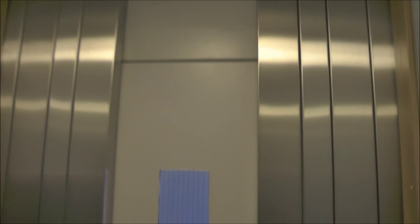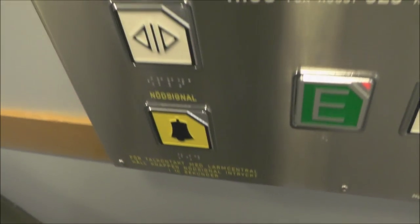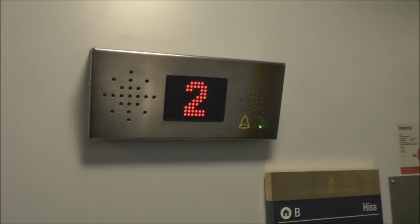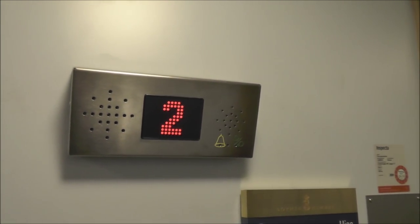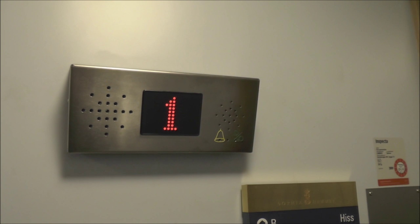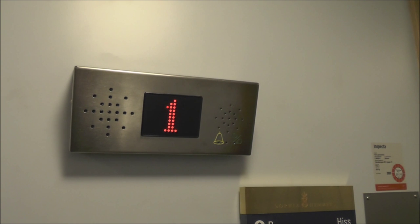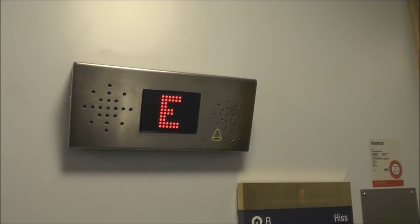Floor 2. Well, this sucked. Entrance floor.